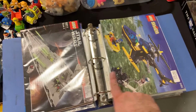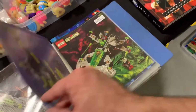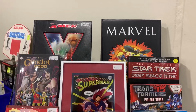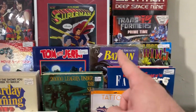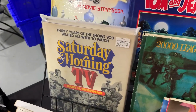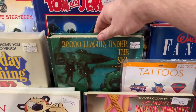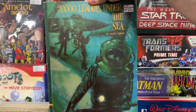This is the most important part of any Lego set, the instruction book. If you lose this, you're pretty much screwed. And over here is a collection of books: Tom and Jerry, Batman, Fantasia. Actually, I think I had that Fantasia book. Saturday morning TV, that's cool. But what caught my eye is the 20,000 Leagues Under the Sea book.